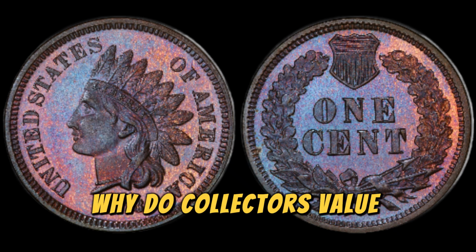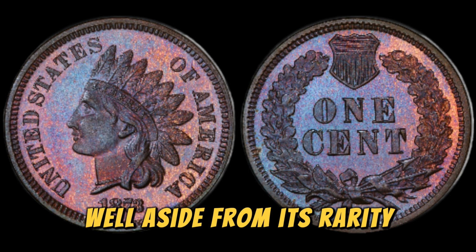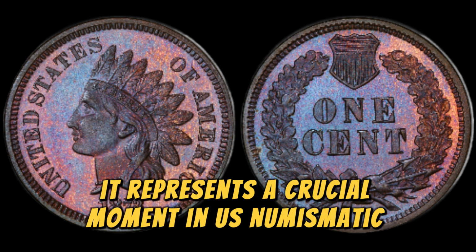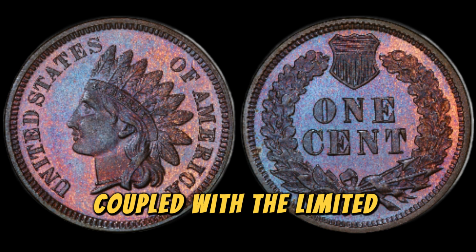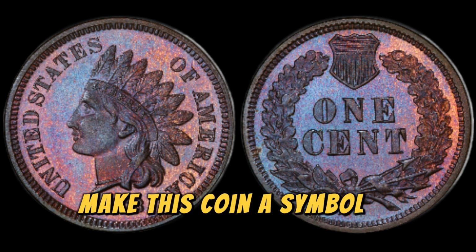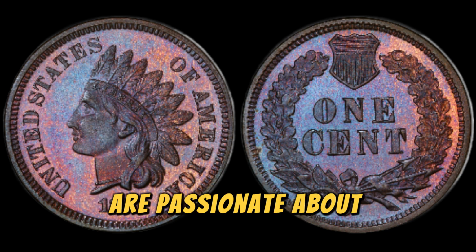Why do collectors value the 1873 penny so highly? Well, aside from its rarity, it represents a crucial moment in U.S. numismatic history. The variations in minting techniques, coupled with the limited production numbers, make this coin a symbol of a bygone era. It's a piece of history that collectors are passionate about preserving.